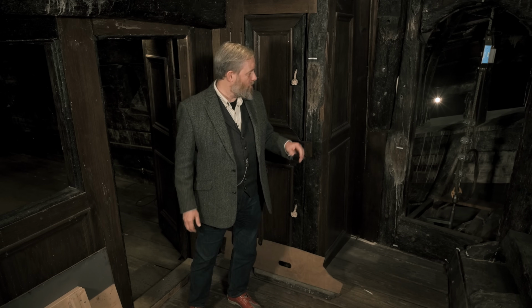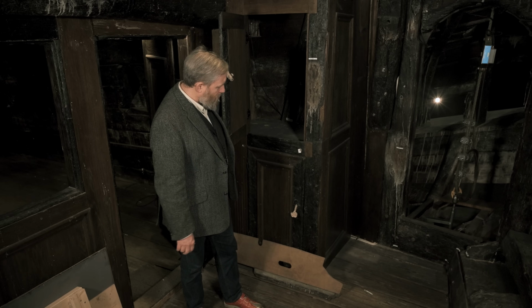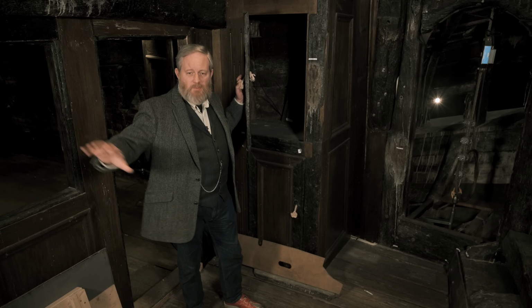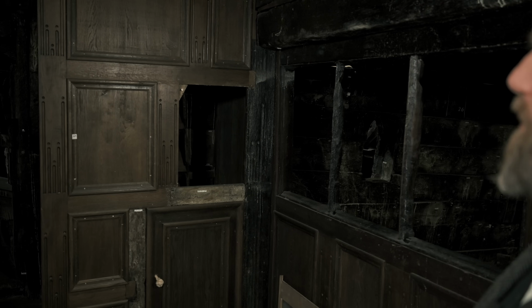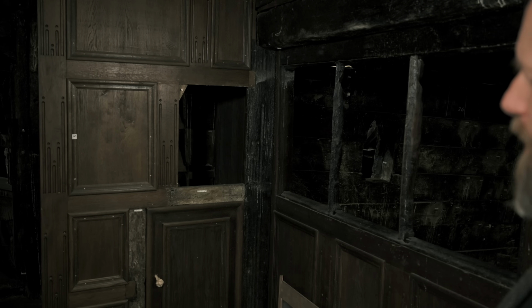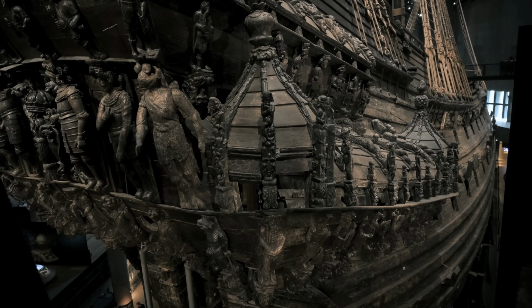There's storage here. There's a locker here, in fact, on each side. But what appears to be a locker on the port side is in fact a staircase that's hidden behind that bulkhead, so that the people in the great cabin and the people in the upper cabin could go up and down that staircase and communicate with each other without having to go out into the ship.